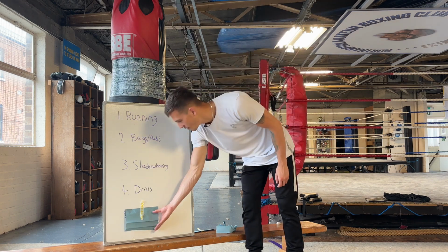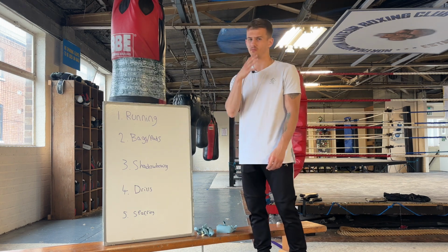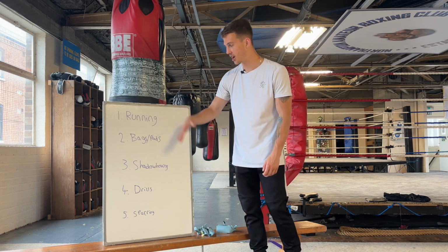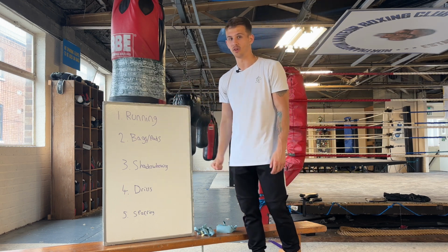Coming in at number 5, we have, get the tape off again, sparring. Now this is possibly everyone's favourite. Getting in and sparring is fun, it is thrilling, it can be quite nerve-wracking at times, but this is where you can take all the things you've been working on, so your drills, shadow boxing, bags, pads, and running, into the ring to actually utilise that training you've been doing.